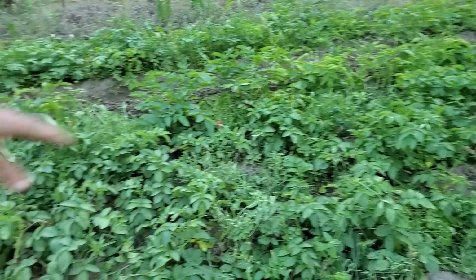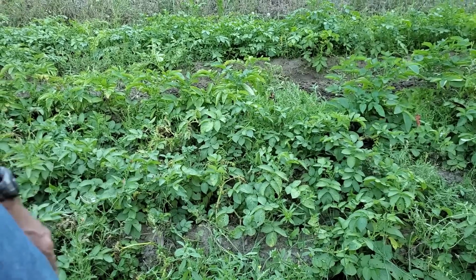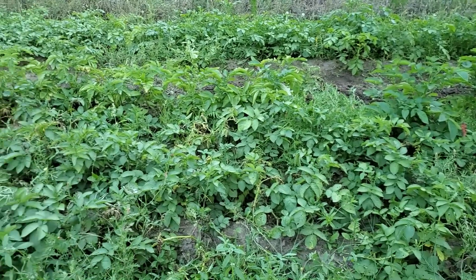You can see the rest of the potatoes here. There's a couple of weeds here and there in it. Nothing like the Red Norlands were.